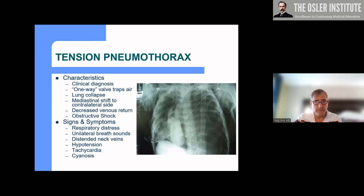It continues to enter, and there's eventually a mediastinal shift to the contralateral side of the injury, and you start developing the features of obstructive shock: compression of the mediastinum, decreased venous return to the heart, hypotension, etc. There's a whole host of signs and symptoms, but there are only 2 you need to look out for: unilateral breath sounds and hypotension. A patient coming in with true unilateral breath sounds, no breath sounds on one side, and hypotension has a tension pneumothorax until proven otherwise, and should be treated so.